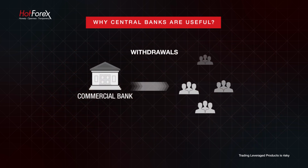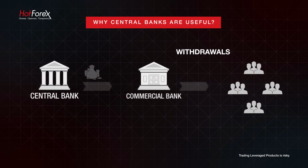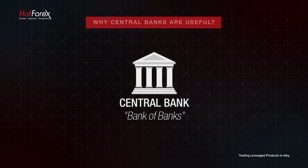As in the movie, which depicts the Great Depression banking struggles, in times when many withdrawal requests could come at the same time, the commercial bank may not have the available funds to satisfy all of these needs. Thus, to avoid panicking depositors who fear they will not be able to recover their money, it can borrow from the central bank. Thus, the central bank is also known as the Bank of Banks.